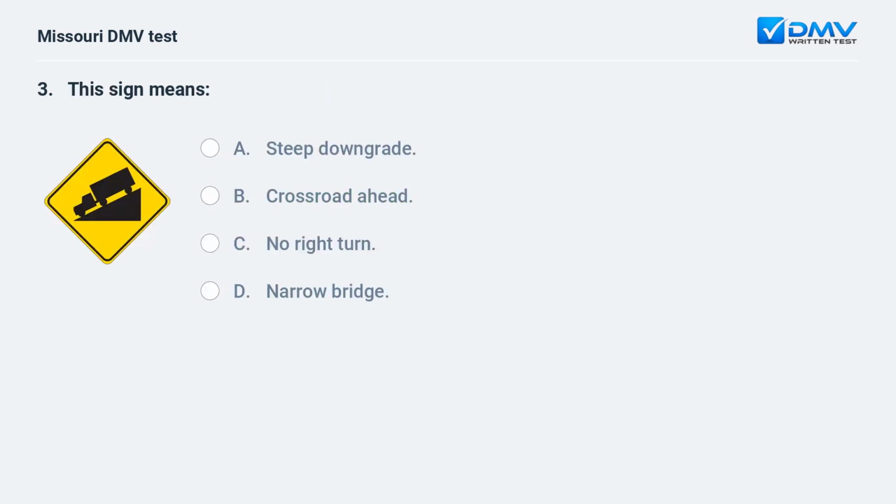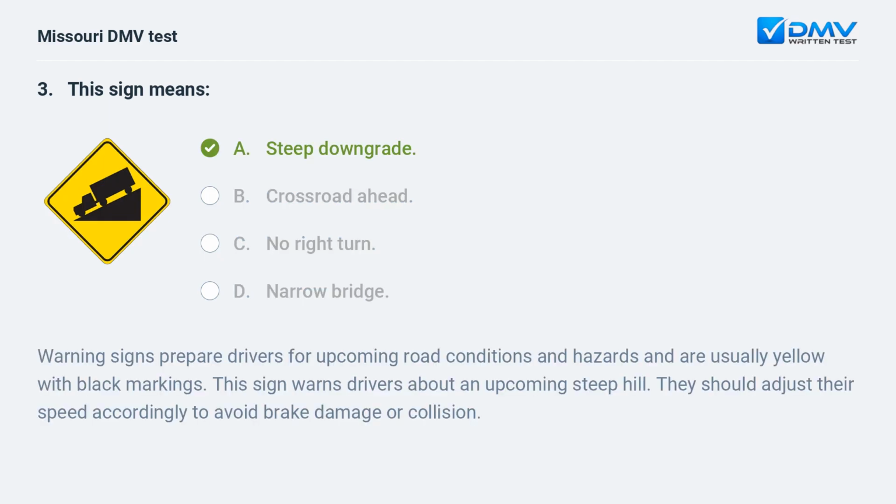This sign means A. Steep downgrade. B. Crossroad ahead. C. No right turn. D. Narrow bridge. A. Steep downgrade. Warning signs prepare drivers for upcoming road conditions and hazards and are usually yellow with black markings. This sign warns drivers about an upcoming steep hill. They should adjust their speed accordingly to avoid brake damage or collision.